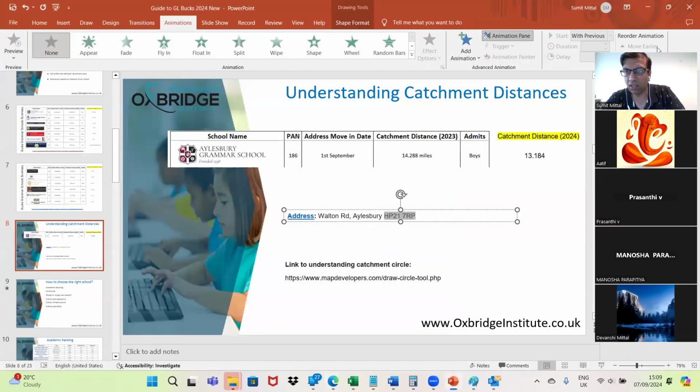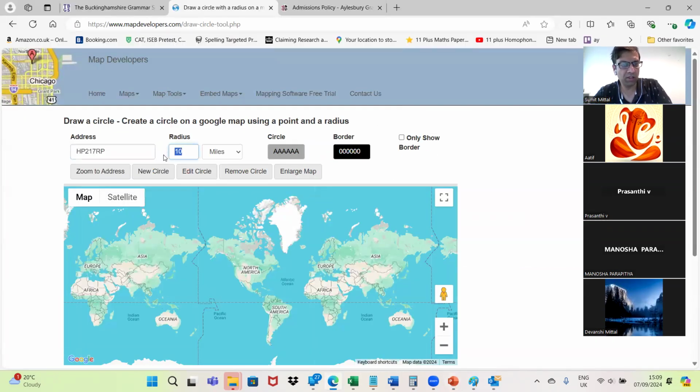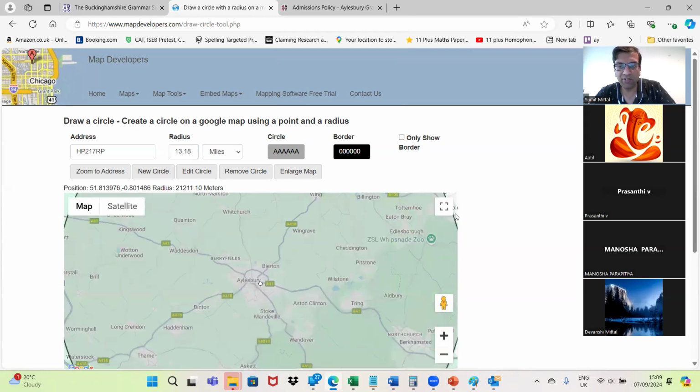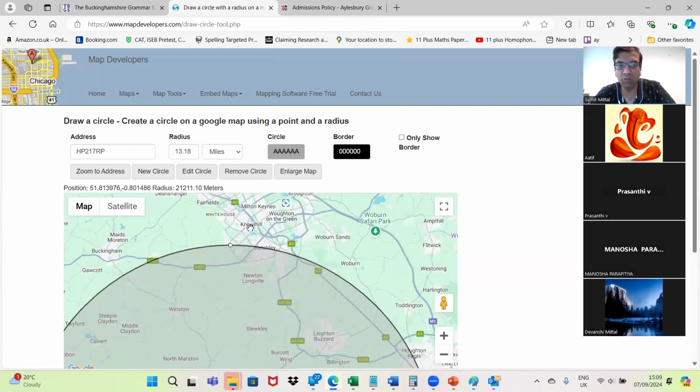It was 13.18. So I'm going to put 13.18 and I will ask it to draw a new circle. So what it has done is it has taken the Aylesbury postcode and it has drawn a circle around it. So now you can zoom in and you can actually see which areas are likely to come in the catchment and which are not. For example, let's say you were in Milton Keynes and Northill, then last year the catchment just fell short and you would have been out of catchment last year.